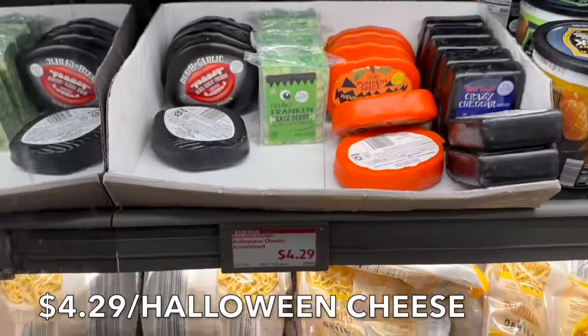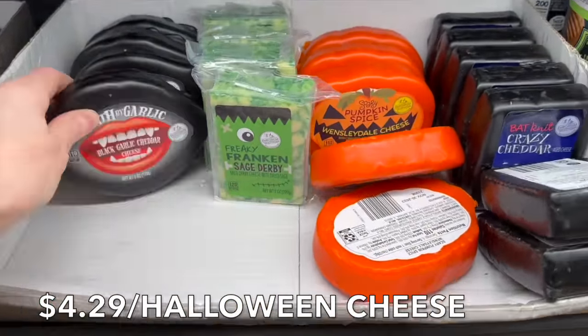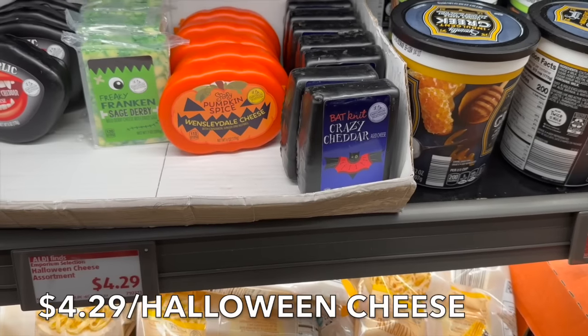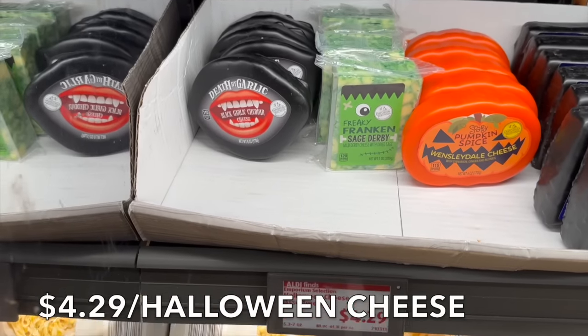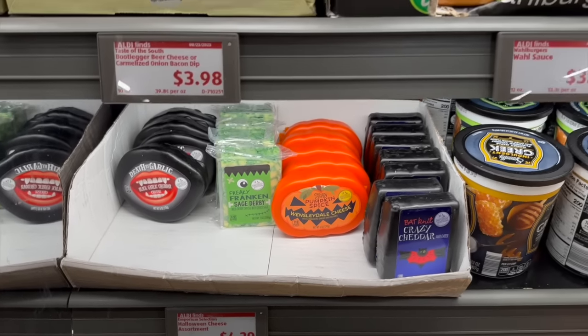These are something new for Aldi, $4.29. I have this in another video because I made a pit stop here throughout the week. You might have seen it already. Crazy cheddar, pumpkin spice, Freaky Franken, Deathly Garlic, and those are all $4.29. I have not tried them yet, but I will let you know what I think.